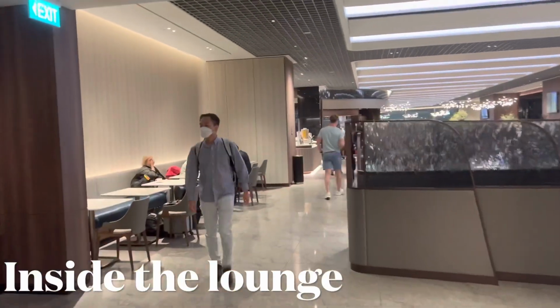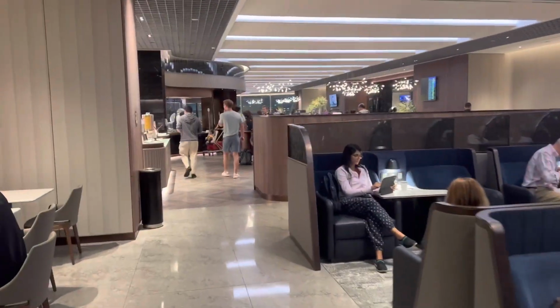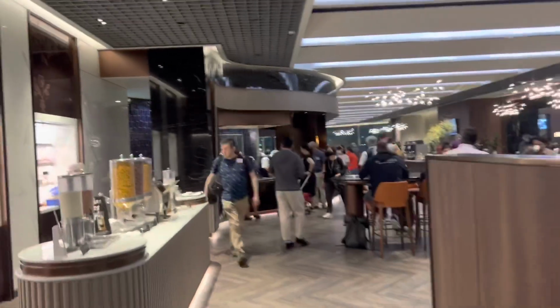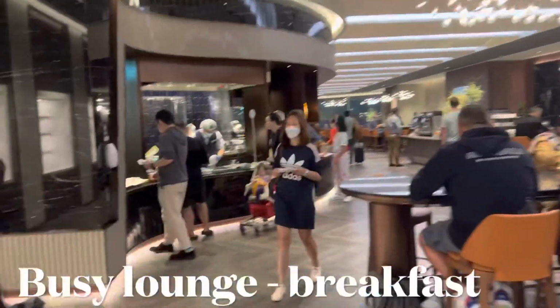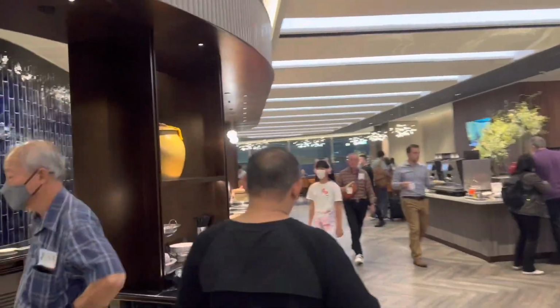Inside the lounge, it was a busy morning, as this was roughly the peak hours. Yes, this is the new SilverKris Lounge, which was opened late last year, I believe. So it has been in operation for a few months now, and yes, it does get crowded, especially during peak period, but not overly so now that the KrisFlyer Go Lounge has opened.